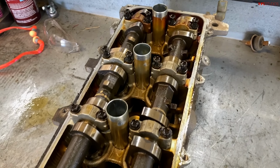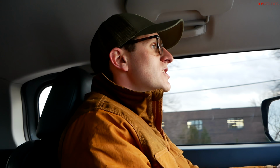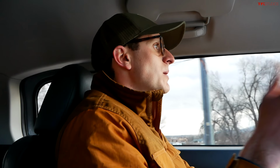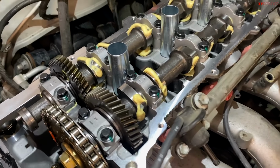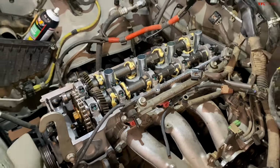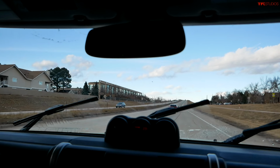And we looked at some options, and ultimately this has to be done correctly because it's going to charity. We're auctioning the truck off for charity, and it's got to be a good truck. It's got to be done right. Charlie ended up sourcing a really nice head for the truck that is ready to go, and should mean that our little baby Yota is back in business. So let's go check it out.